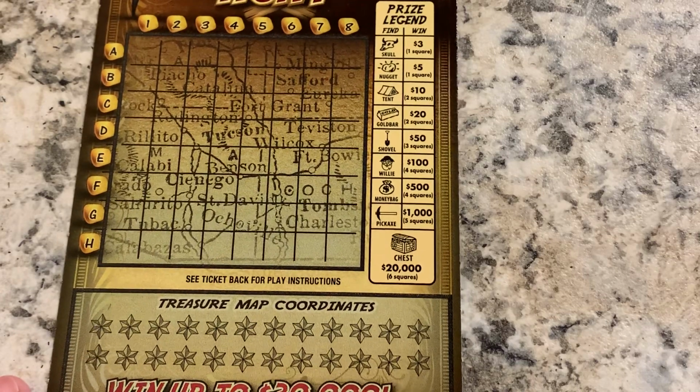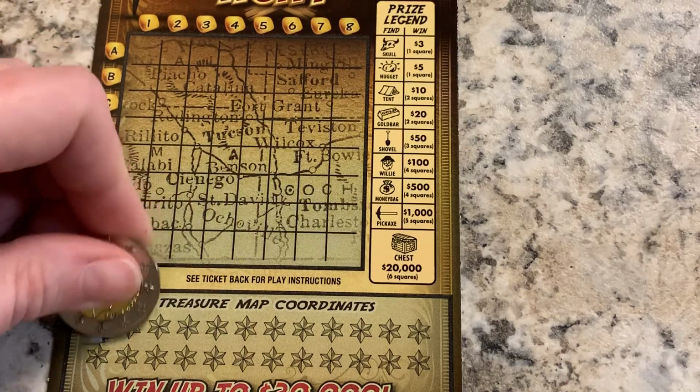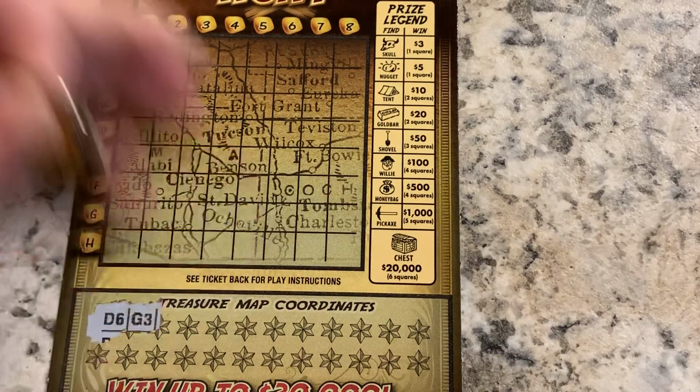Not an actual willy, a guy that looks like his name is Willy. I'm just saying it came out wrong. Sorry. If anybody's named Willy out there, that's what you look like to Amanda. No, that's what Arizona Lottery thinks.